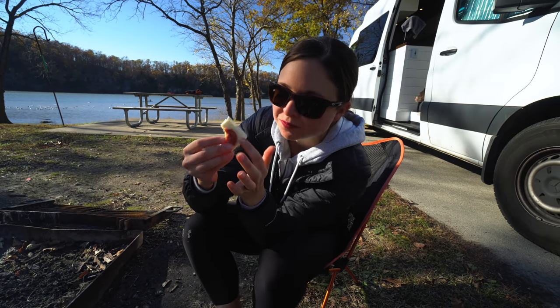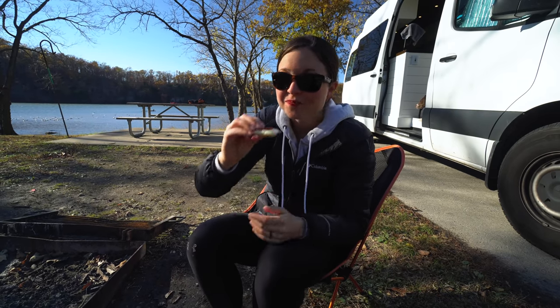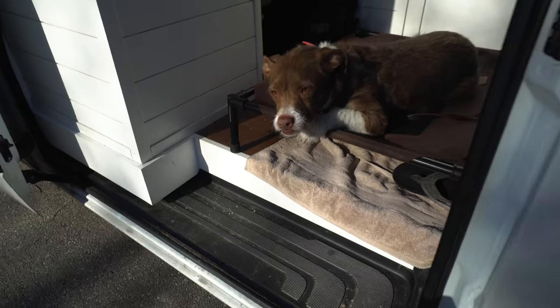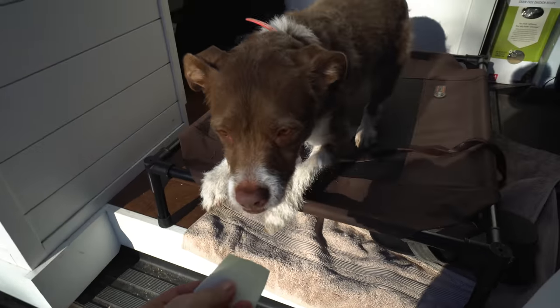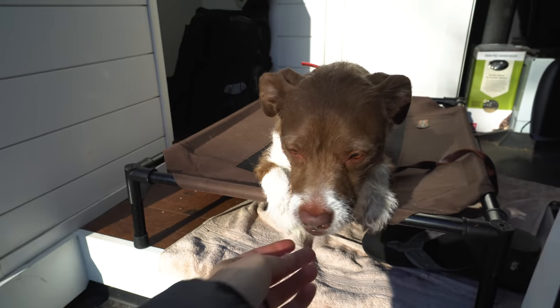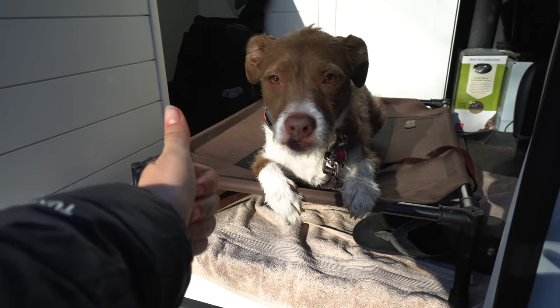Since we got pepperoni with the cheese, it's kind of like pizza, right? Yeah, it kind of counts. Really good together. And then a crispy dough. Kona, do you want to try some Provel? Down. Good girl. You like it? Two paws up.